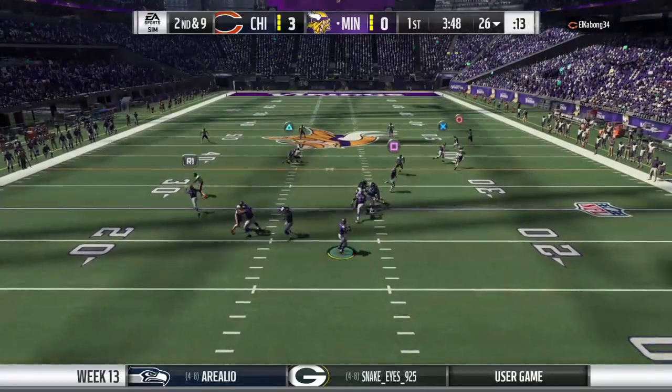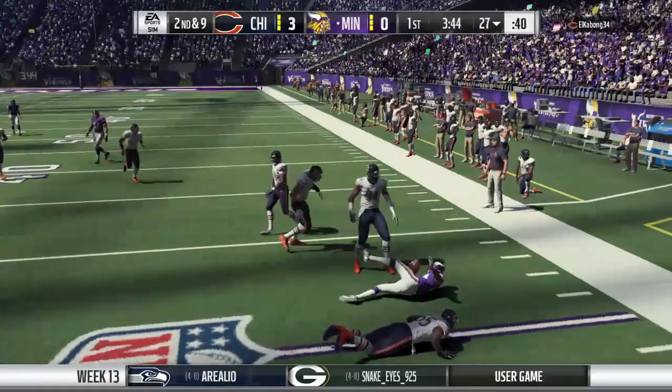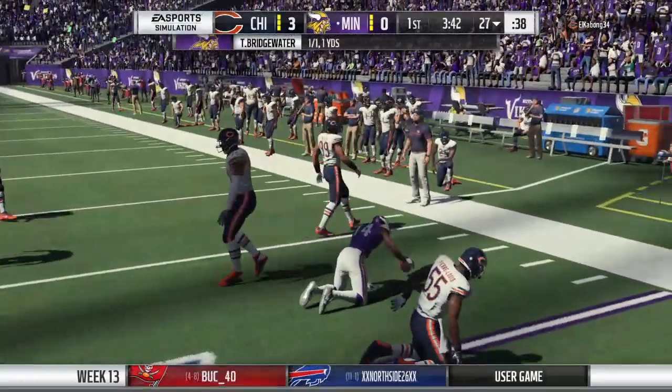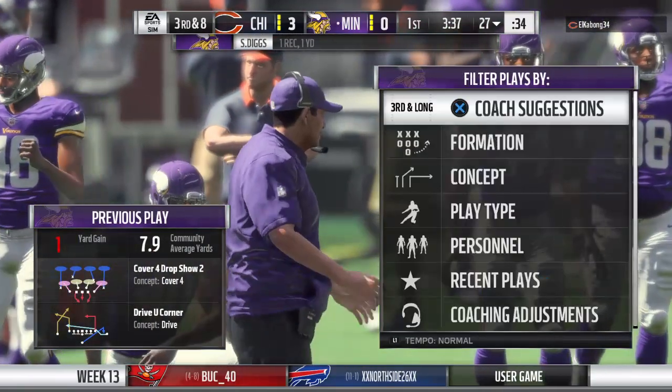To throw, Bridgewater. He's got it, complete to Diggs, right side. And they'll bring him down at the 27-yard line. That catch good for only a yard, and it'll be 3rd down.